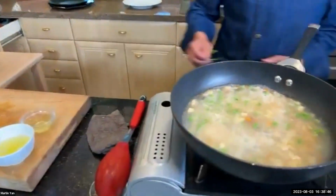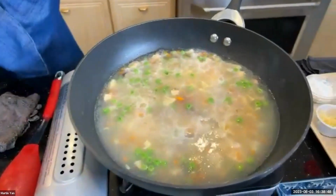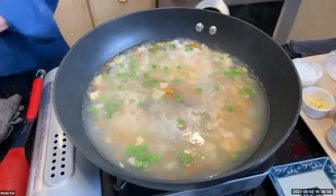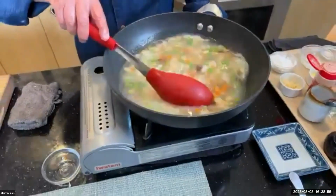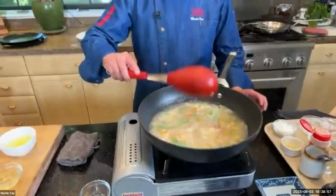Someone is asking, can you use chicken instead of the seafood? Oh, definitely. Cooking is just like anything else. You can use whatever you like. You can use ground beef. If you use ground beef, it would be like West Lake beef chowder, 西湖牛肉羹. Okay, very, very famous.